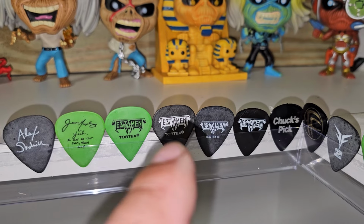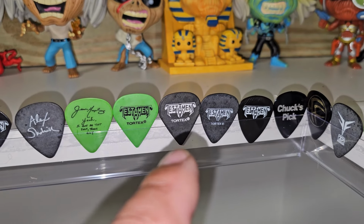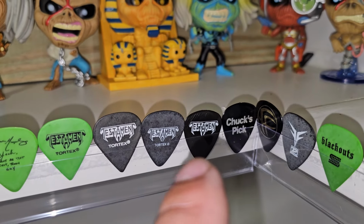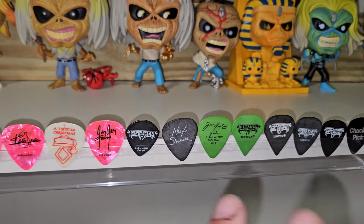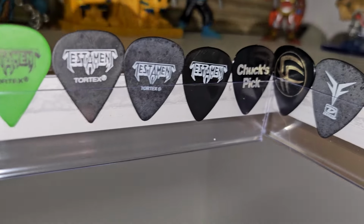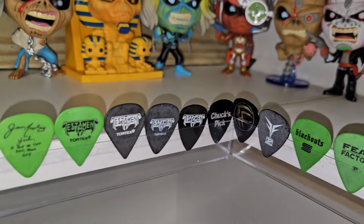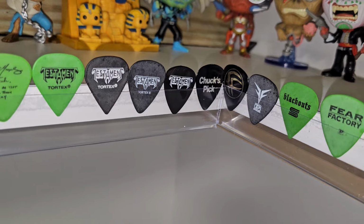That one is Derek Ramirez, who was playing bass for that tour. I don't know who that one is. That's just a pick that Chuck Billy would throw out. It's this flimsy, thin pick, because some of these picks are thicker than others, and they're a bitch to put in. They were like how to finagle them. And that one actually says Chuck's pick, and has that Testament logo on the other side. And it's literally Chuck air guitaring on his mic stand, and then just threw it out when he was done, which is pretty fucking funny.